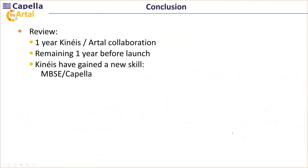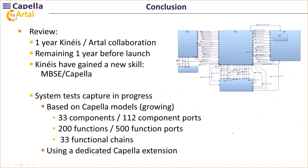And then Kineis have gained a new skill about MBSE and Capella. The system tests capture is in progress. They have quite a nice model currently, with a high number of components, functions, and functional chains, and it's growing progressively. They use a dedicated Capella extension to capture the VNV data.